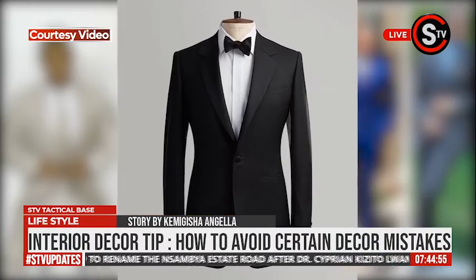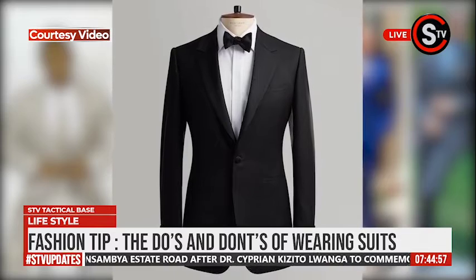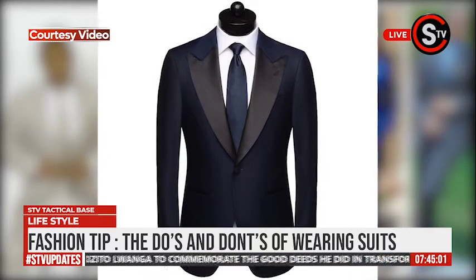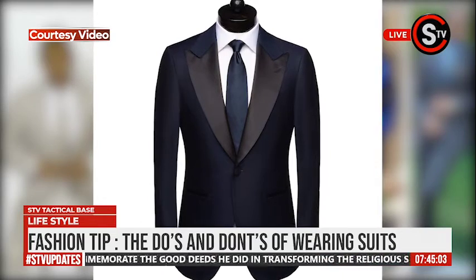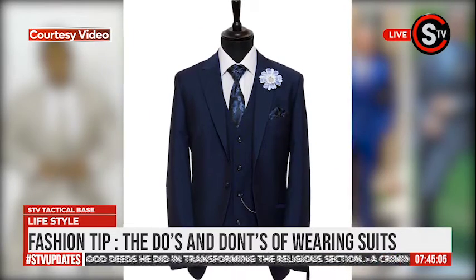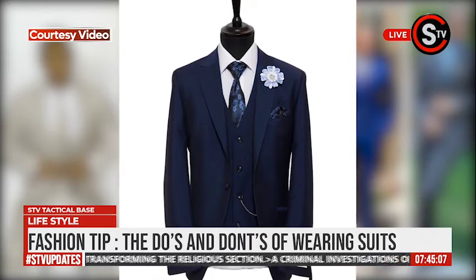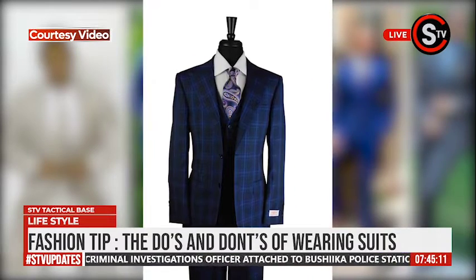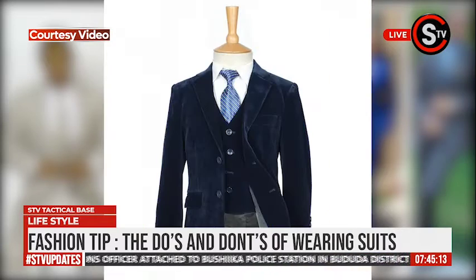Coming to our fashion tips, let me give you the do's and don'ts when it comes to suits. Earlier this week I came out and told you how a proper suit should be: the measurements, the fabric, and that any gentleman or any man should always have a suit in his wardrobe. But today, I'm going to tell you about the do's and don'ts when it comes to suits.